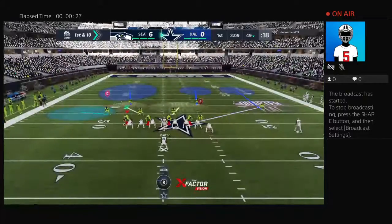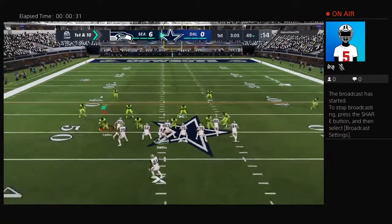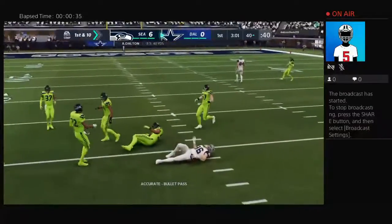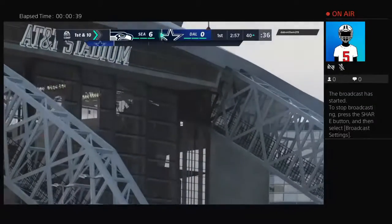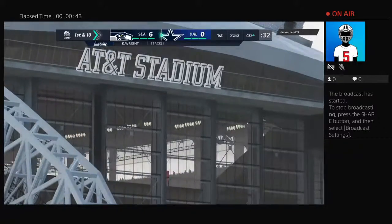They show run with 3 tight ends here on first down. Andy Dalton. He finds his target. It's Schultz. And they'll work this down to the 40-yard line. Tackled there. 10 more for him on that one. He's been a busy man. It's a first down.